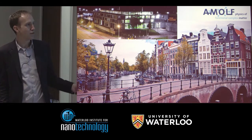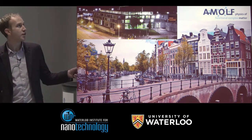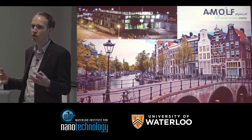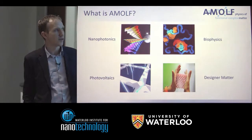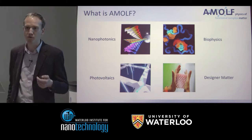We're based in the beautiful city of Amsterdam with lots of small canals and everything. And we have this institute, which is a bit like a Max Planck Institute. So we do fundamental research. We are fairly small, about 200 scientists. And we focus on four different research themes: nanophotonics, biophysics, designer matter, and photovoltaics. And I'm, of course, in the photovoltaics theme.